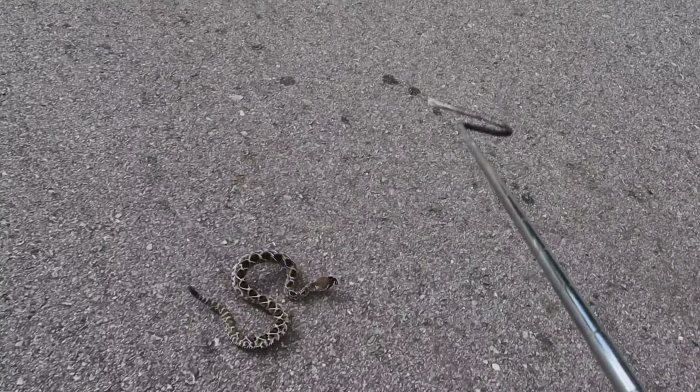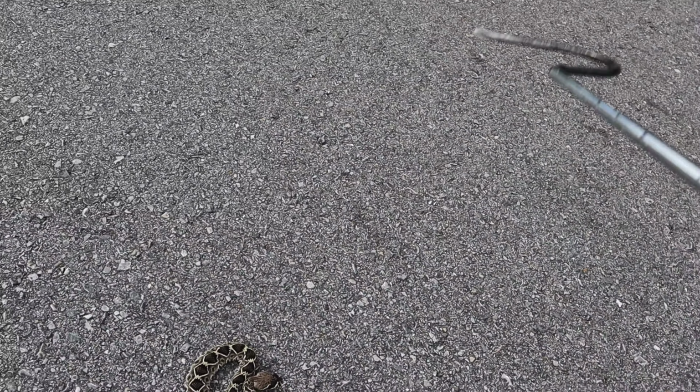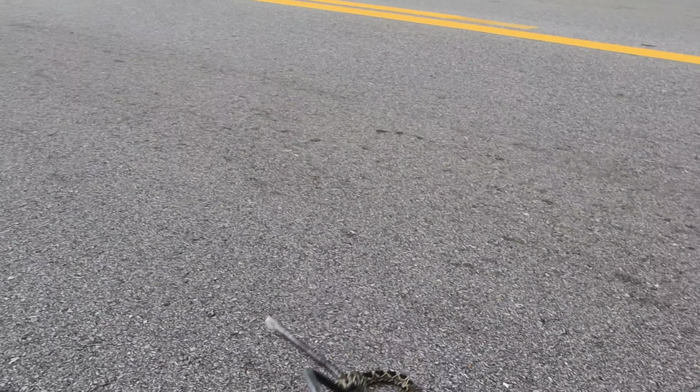This is too cool. All right, I've got to get him somewhere where I can photograph him. And this is a newborn baby rattlesnake. These things come out big. They are the largest species of rattlesnake in the US, and they come out the largest babies because they do give birth to live young.